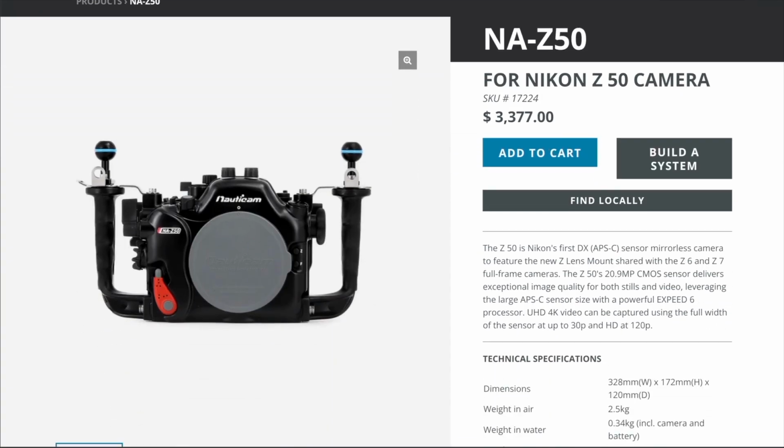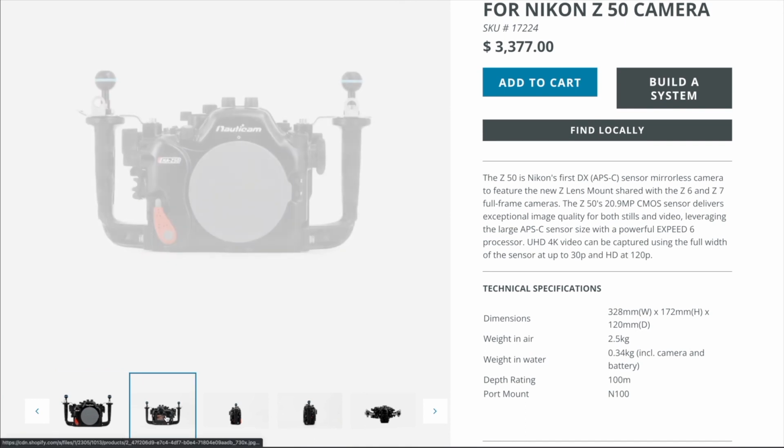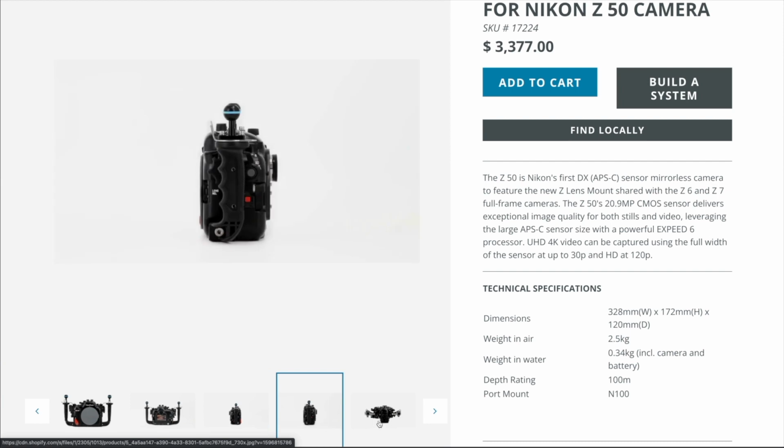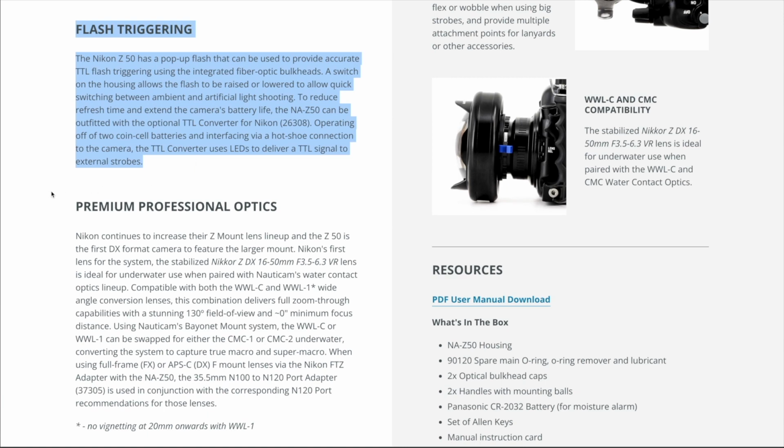Control placement is intuitive and prioritizes ease of use. Essential controls are placed within reach of the ergonomic handles. The Z50's pop-up flash can be used inside the housing to provide accurate TTL flash triggering of external strobes via integrated fiber optic bulkheads.